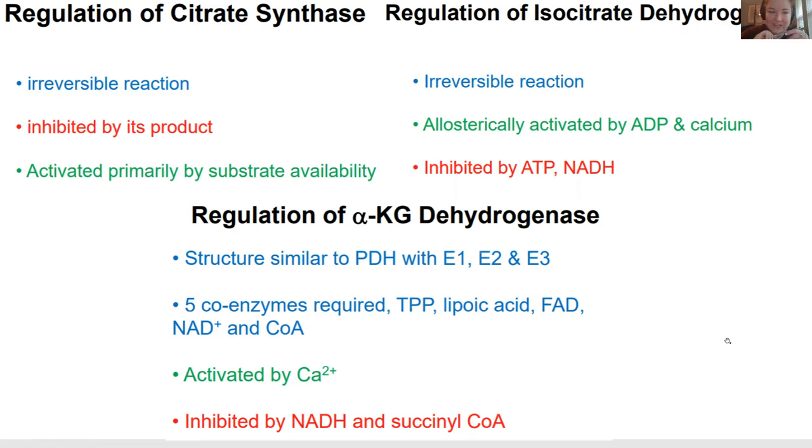This one also has tender loving care for Nancy. Please know how these are regulated. If you look at citrate synthase, it's inhibited by its product. That makes sense because citrate is that first one in the TCA reactions. If you have enough citrate, it's going to say, hey, stop it, we're good, we don't need any more. So it's going to stop, and up the line it's going to push toward other reactions. So this one makes sense as product availability for the reaction.